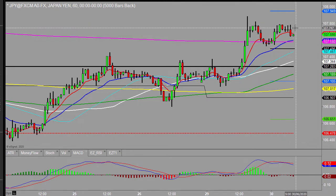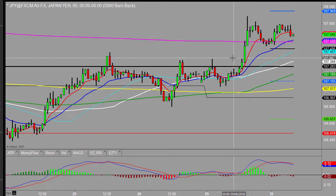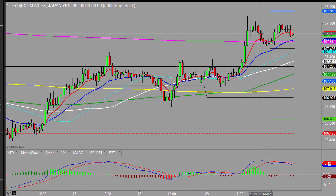It's looking like a mess. I've been avoiding this. Even yesterday I was avoiding it. It sort of went into the highs yesterday, pulled back, and then eventually broke through and actually made a move. It's been so unreliable. The problem with the yen is that in risk off, money runs into the yen. Risk on, money can run off into the yen or off the yen. It's a bit of a weird old one.